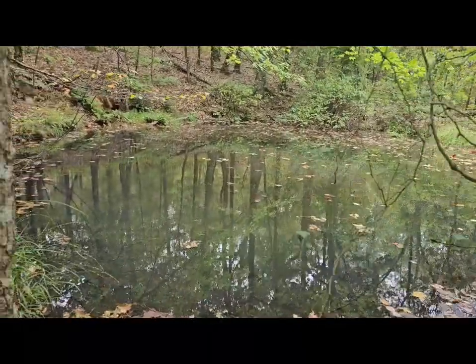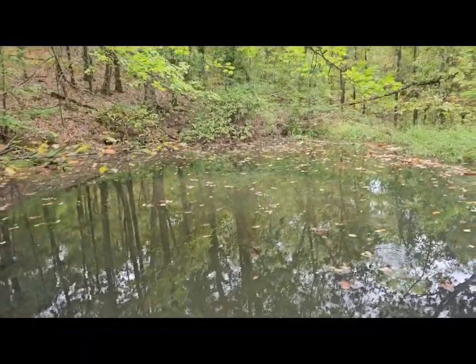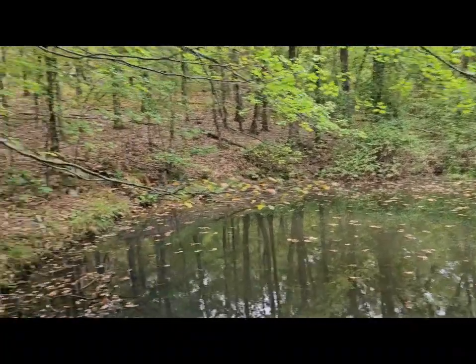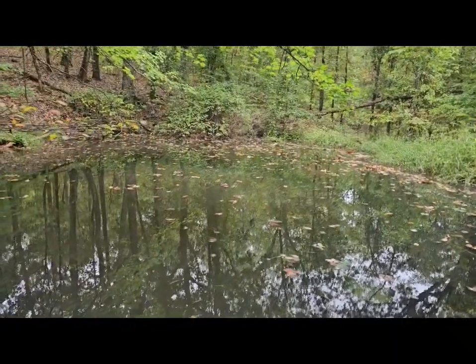Yeah, I mean, you can see down, you can see the bottom, so it's clear. I think this is fed by a spring somewhere, but I don't know where the inlet is. So I'll get me some water right here.